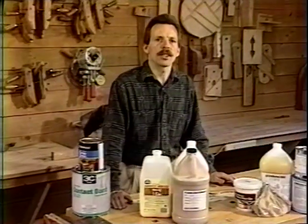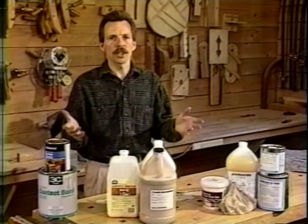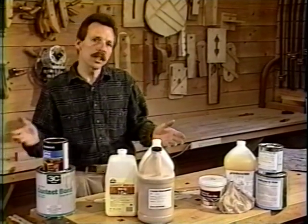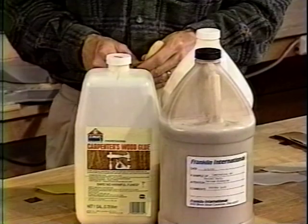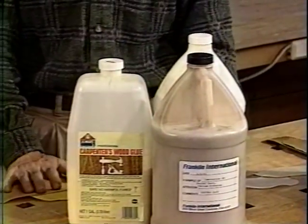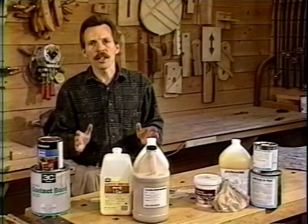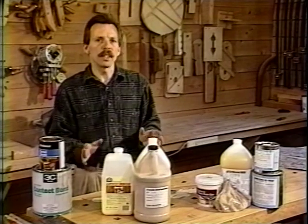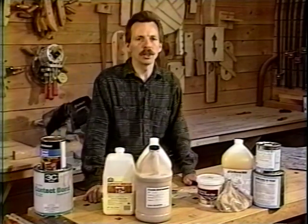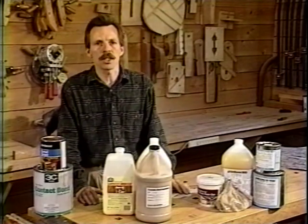Let's take a few minutes and talk about the last consideration before I press this panel: which glues to use. As you can see, there are a number of glues to choose from, and understanding the right glue for the right veneer is a very important decision. The long-term success or failure of a veneered panel is often determined by the glue. Each of these glue types has different properties, and different veneers can also require different glues. Understanding these properties will allow you to make the best decision.